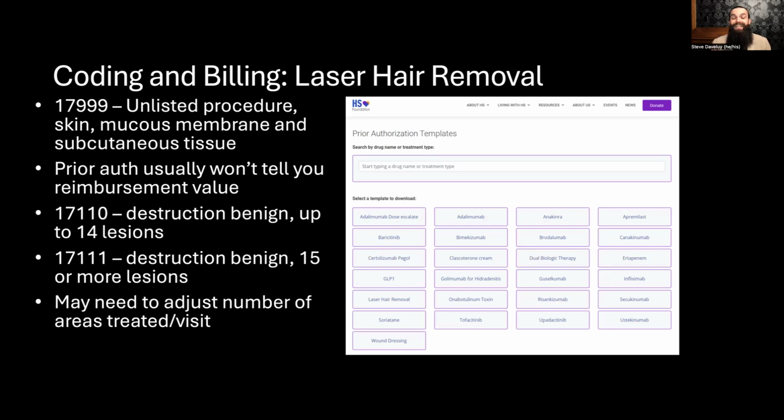So my process is I get that approved. I do the first treatment, submit the claim. I have my billing department let me know what they actually reimburse. And then you may have to adjust the number of treatments or the number of areas you treat in each session based on what they reimburse, just to make sure you can keep the lights on.